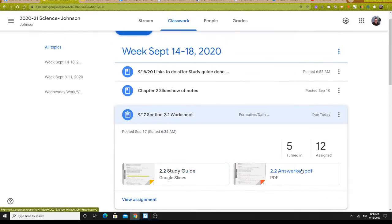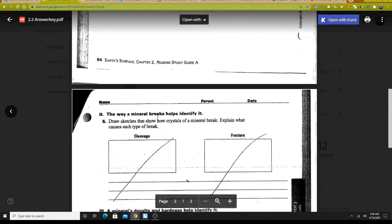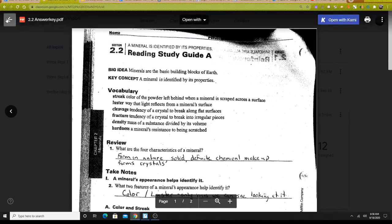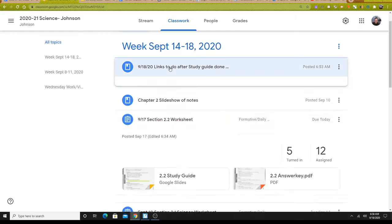Here's the study guide. Here's the answer key. With the answer key, you do have all of the answers right here. Again, you're going to correct your study guide with these answers and then turn it in. The people that have already turned it in, you need to go back and correct it and then resubmit it. So again, after you've done your study guide and corrected it, I'm going to ask you to click on this link.